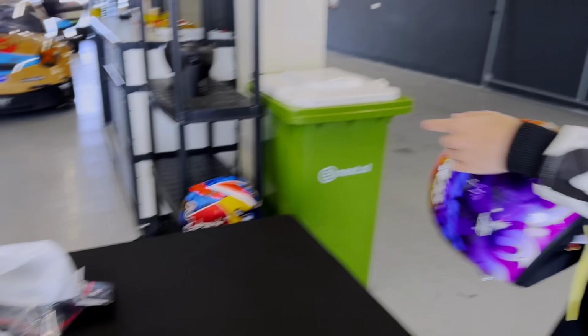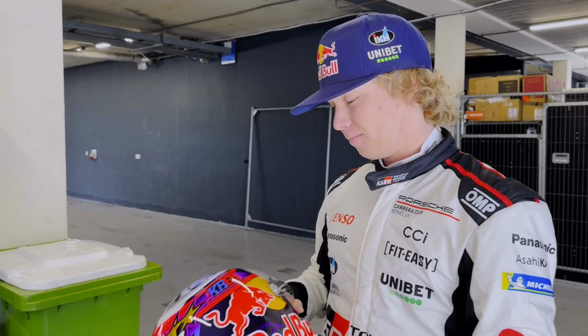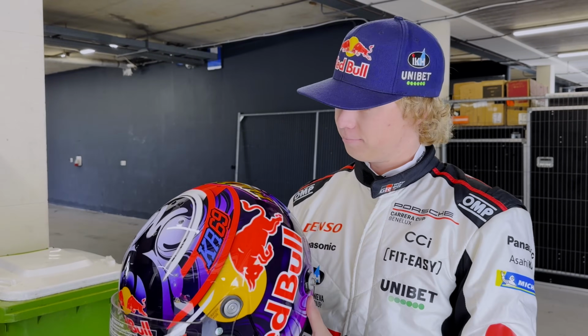New helmet for the Porsche Cup. As you can see, the new helmet doesn't have any spoiler like the old one has. I always want to have a spoiler, but actually I cannot fit into the Porsche with that helmet. That's why we made a new one. So the design is very cool.